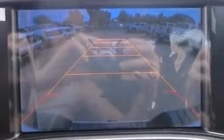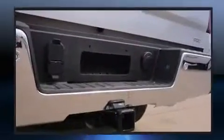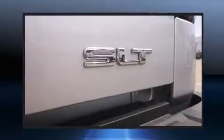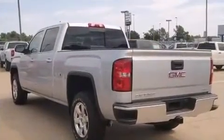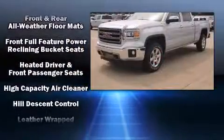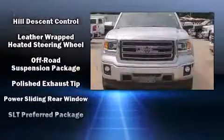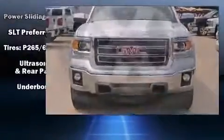Power adjustable pedals allow the driver to optimize his or her driving position, enhancing visibility, comfort, and safety. Passengers are protected by various safety and security features, including dual front impact airbags, front side impact airbags, traction control, a panic alarm, OnStar, and four-wheel disc brakes with ABS. With electronic stability control supplementing mechanical systems, you'll maintain precise command of the roadway.